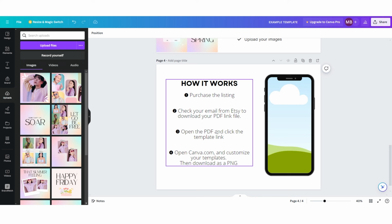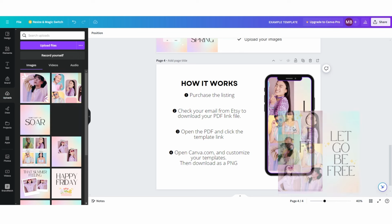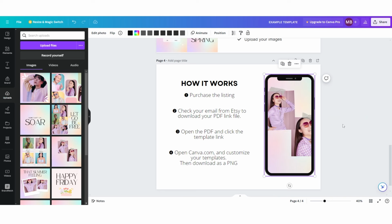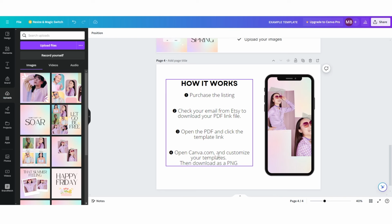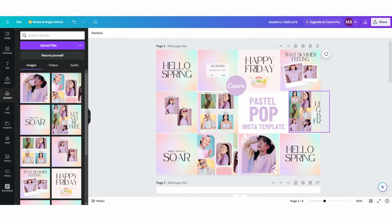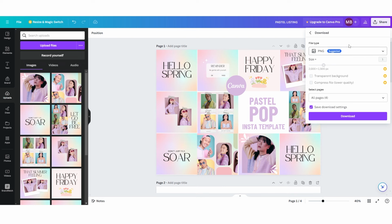Then you want to open the PDF, click the link, and then you'll be directed to Canva, and then you can download these as PNGs. So I can just put that there. Maybe I will, well, that doesn't really fit. That looks perfectly fine. So now this is the listing that I am going to upload. These are the photos I'm going to upload for my listing on Etsy. So I am going to name this Pastel Listing. And then once again, I'm going to download this as a PNG.